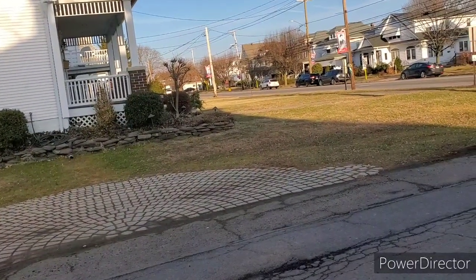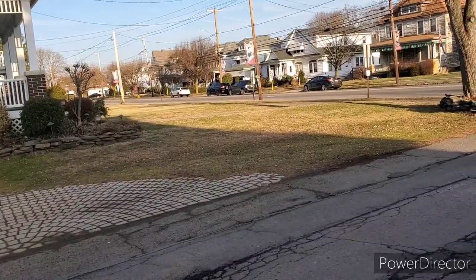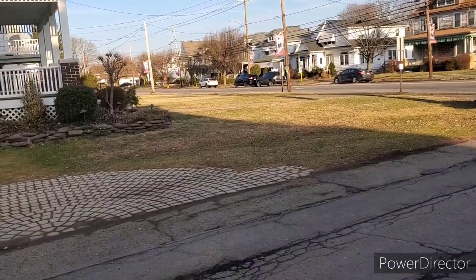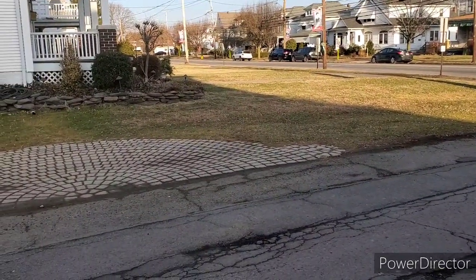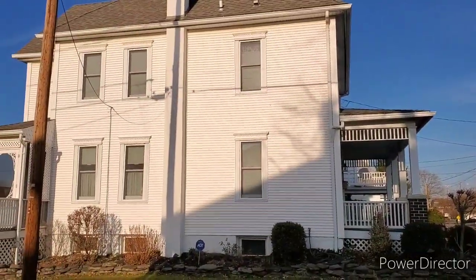Not too bad out today. It's in the 40s, so I decided to try to get out. We've had cold snaps here. Not a great permission day. Drove around for the past hour and a half looking for permissions, but got permission on this house here.